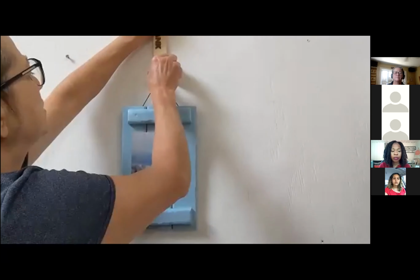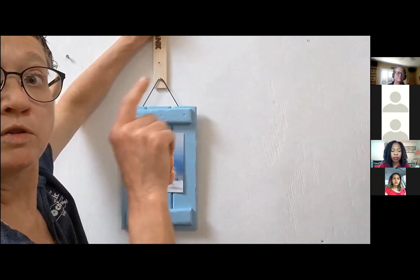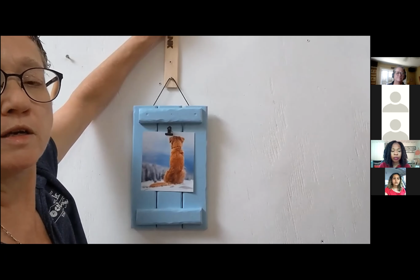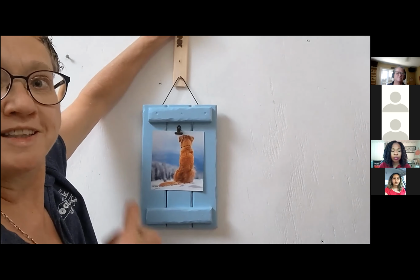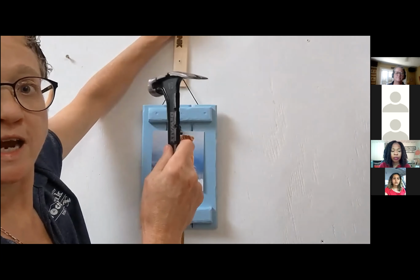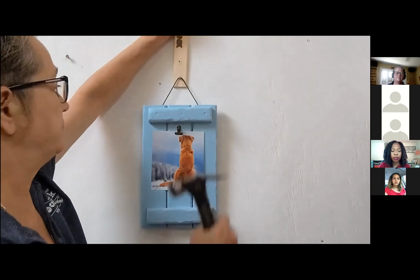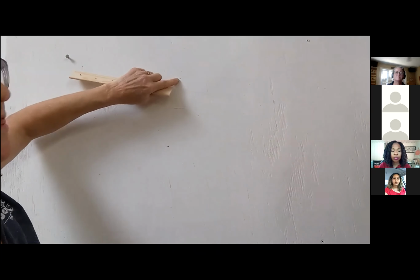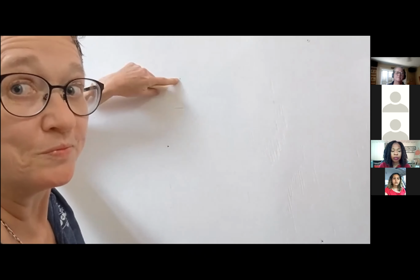Now I've got to just get it centered to the right and left. So that's where I have someone helping me back there. That way? Okay. Tell me when. There? Okay. Now, just take a hammer and give this a light tap, just like that. Take your frame off. That hole right there is exactly where you need to put the screw.